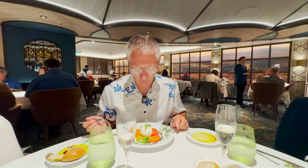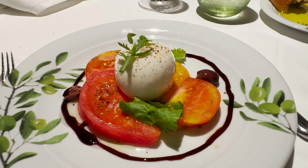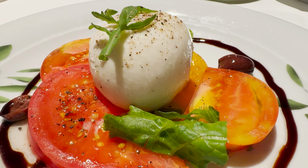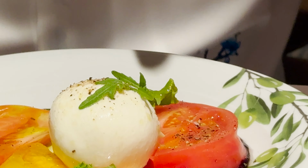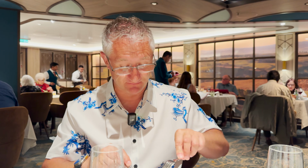This is my third course and I've gone for the mozzarella and tomato with basil and balsamic vinegar. It looks delicious. It's one of my favourites. I'll let you know what it's like. Strong taste of the basil. There was a basil paste, I believe, and I can really taste that.